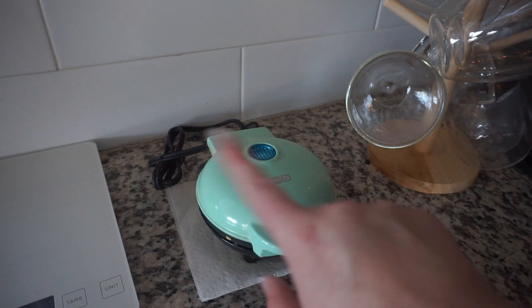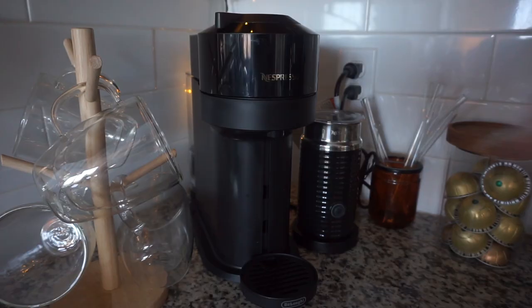And then over on the left, we just have my Dash. Everybody needs a Dash. If you don't have a Dash, you need a Dash. Just take my word for it. Dash mini waffle maker. And then I also have our digital scale for whenever we're weighing lean and greens or anything like that. But that is my coffee setup.